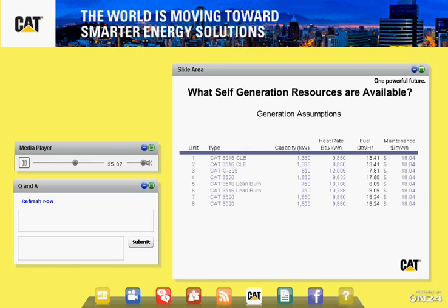I also take a look at self-generation resources. In this case, the user has applications or engines on site, and there are multiple different types of resources. So what is my total capacity, and what is the total capacity that I need? How do I dispatch it? What do I do to make sure that I'm going to be able to provide it at the right time? Look at it at the cost every hour, have people that are involved in this.